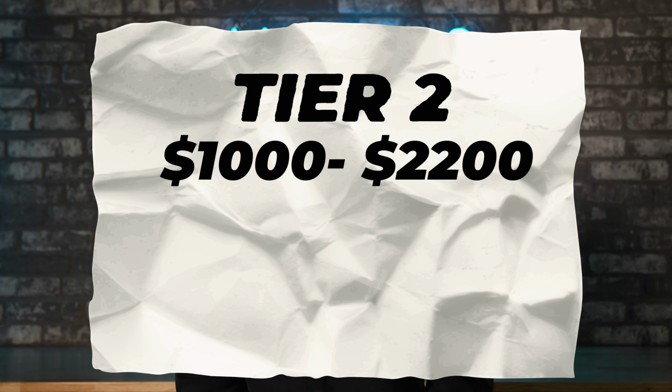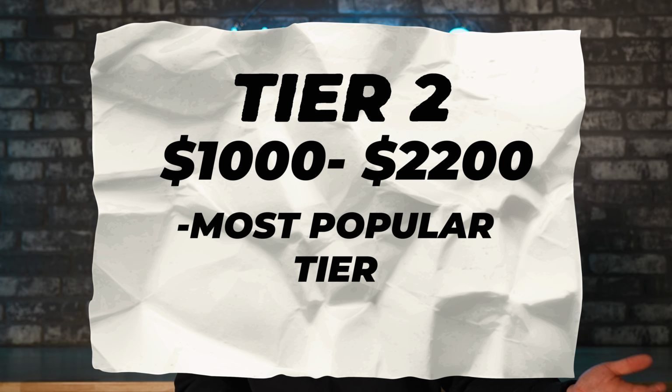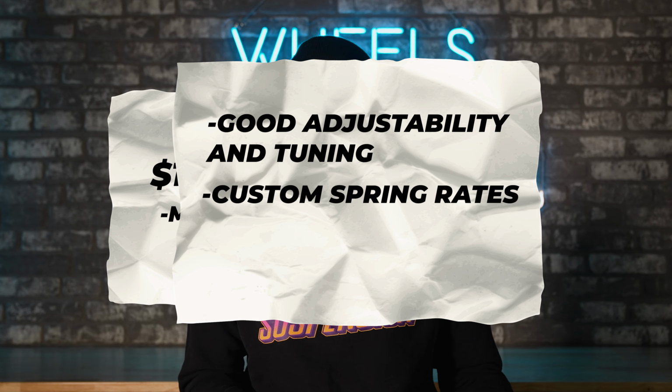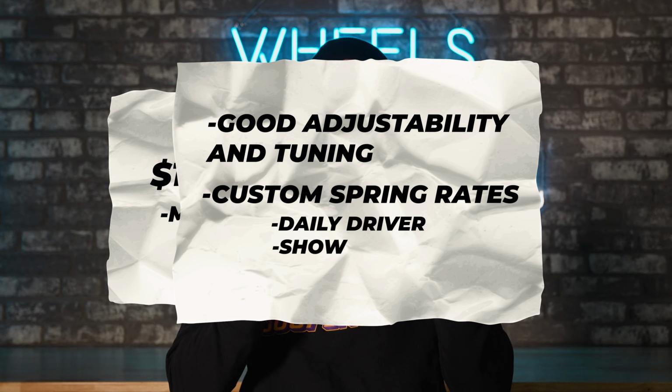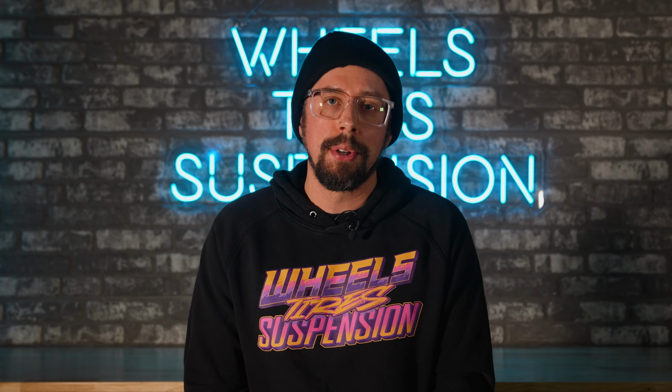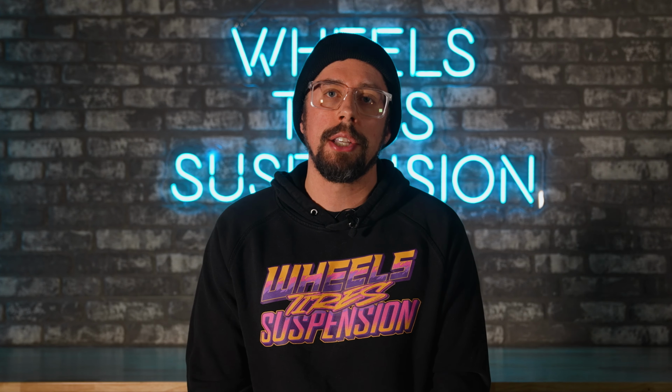All right, Tier 2 is next, and as a reminder, coilovers in this price range from $1,000 to $2,200. This is the tier with some of our most popular options, and for a good reason. At this price point, you get good adjustability and tuning, along with options for custom spring rates for a little bit more money, along with the ability to do daily driver duty, show duty, and hit the track for some actual performance.